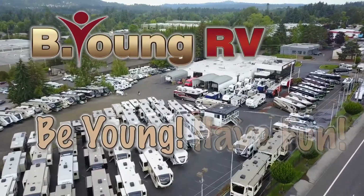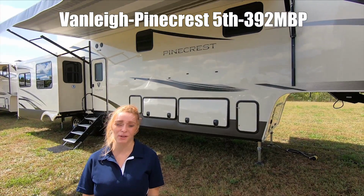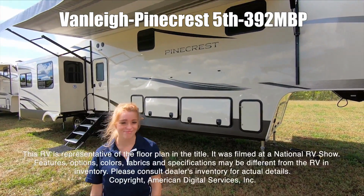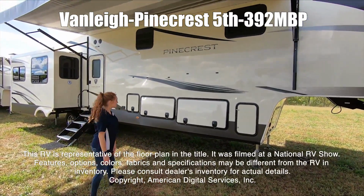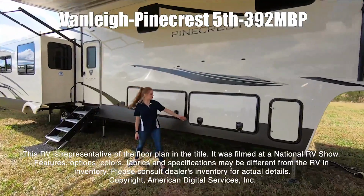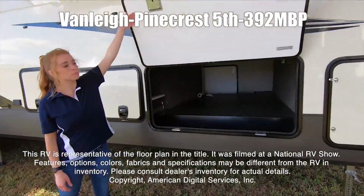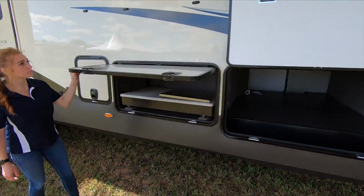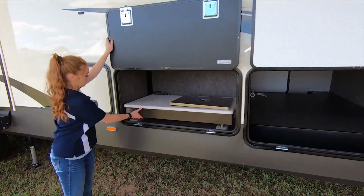Be young. Have fun. Kaylee, this is a Pinecrest made by Vanleigh, model number 329 MLP. This RV is representative of the floor plan made by this manufacturer. It was shot at a national RV show. The features, options, colors, fabrics, and specifications may be different from the RV in the dealer's inventory. Please consult the dealer's inventory for actual details on this RV.